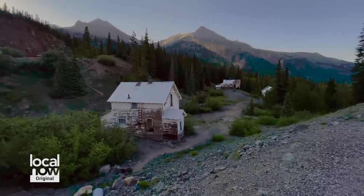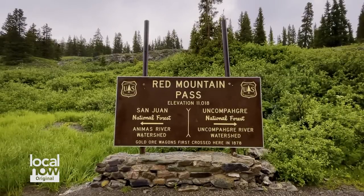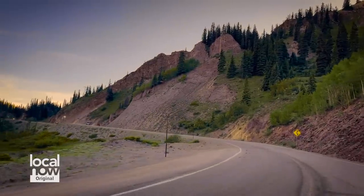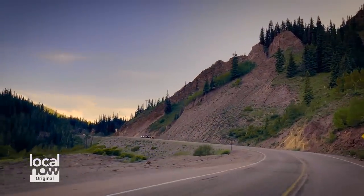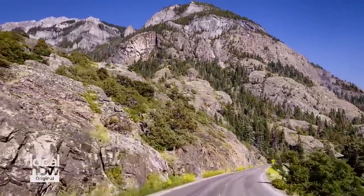Keep driving up to the summit of Red Mountain Pass with an elevation of 11,018 feet. Driving down from the summit, the landscape looks entirely different as you continue on your way to Silverton.